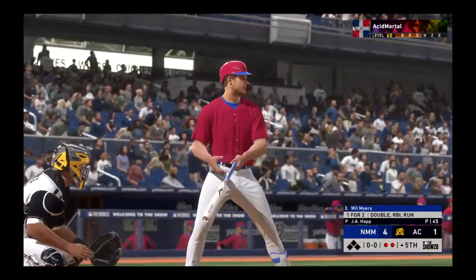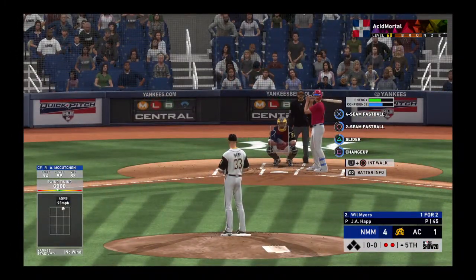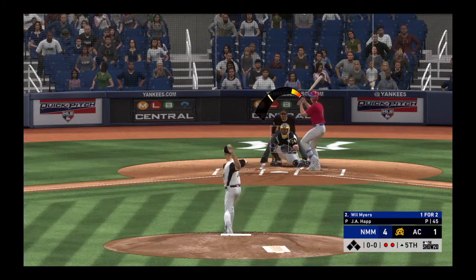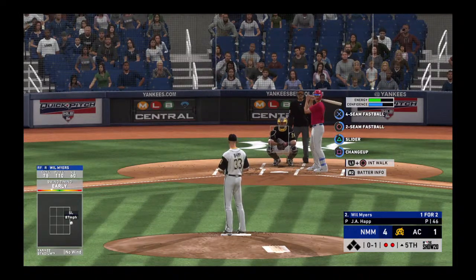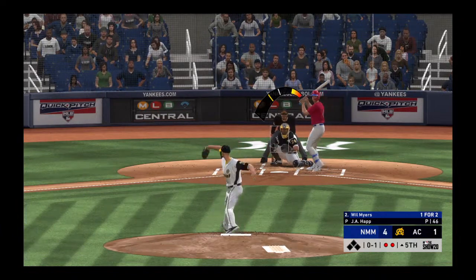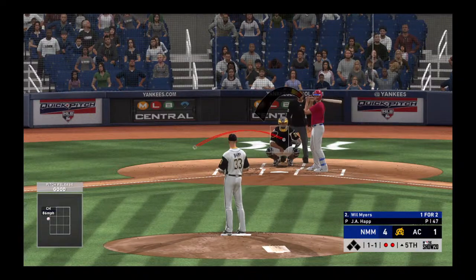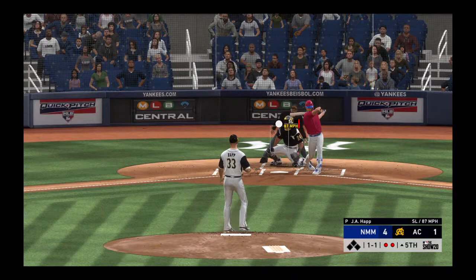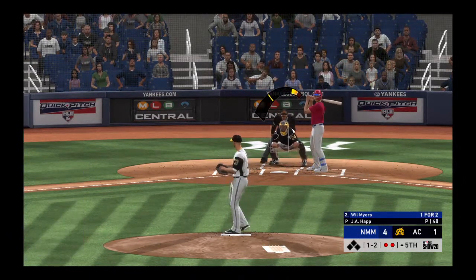So here's Will Myers. It was an RBI double for him in his last turn to the plate. First pitch of the at-bat on its way. 2 outs, nobody on, but a base runner here feels like it would really change the complexion of the inning. Big spot right here. Middle of the order guy is coming up. Let's see if he can extend the inning. A ball and a strike now. The 1-1. Fouled away. 5th inning here in a 4-1 ball game.